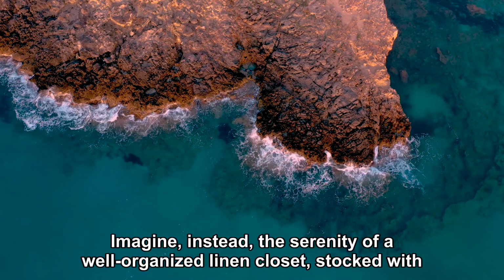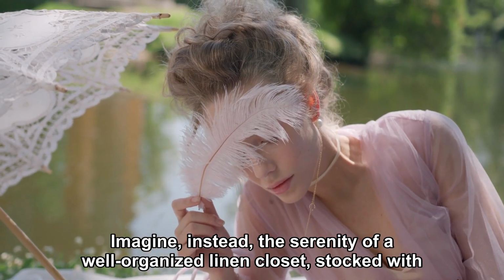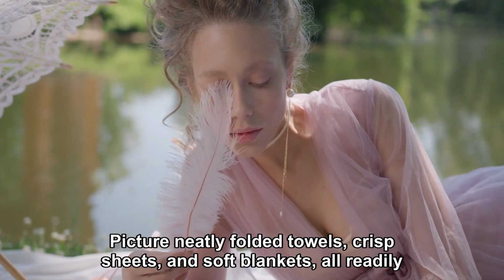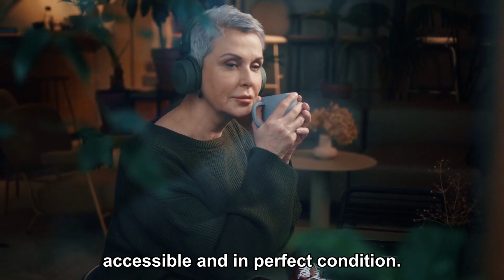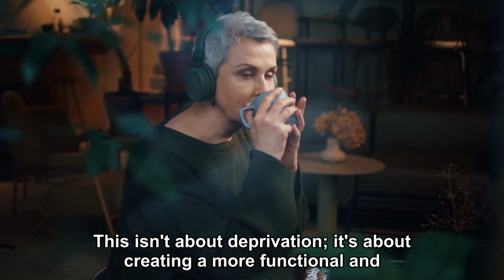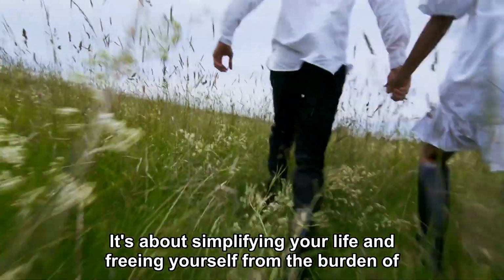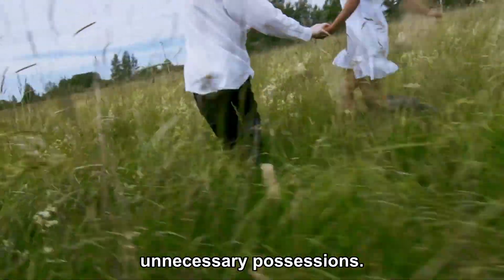Imagine, instead, the serenity of a well-organized linen closet, stocked with only the essentials. Picture neatly folded towels, crisp sheets, and soft blankets, all readily accessible and in perfect condition. This isn't about deprivation. It's about creating a more functional and aesthetically pleasing space. It's about simplifying your life and freeing yourself from the burden of unnecessary possessions.